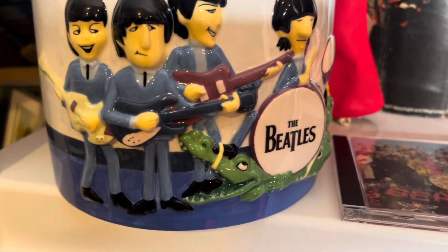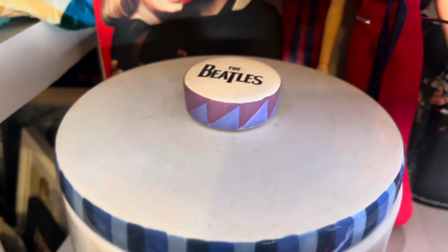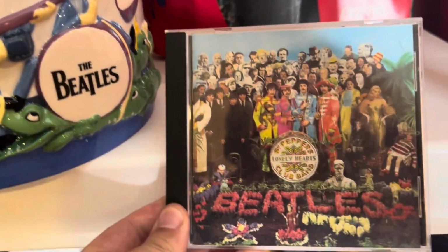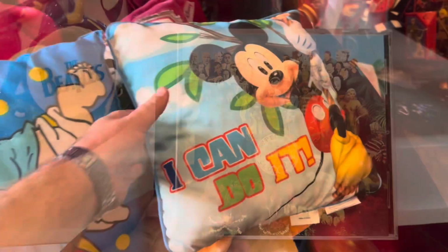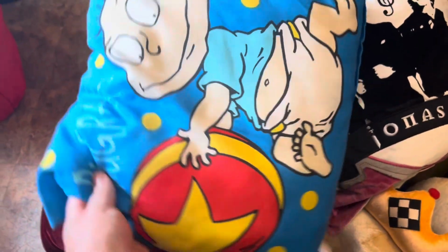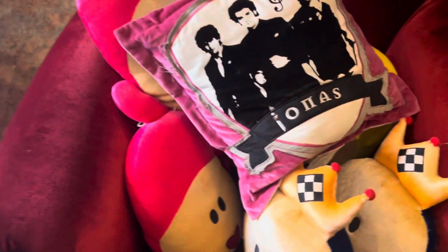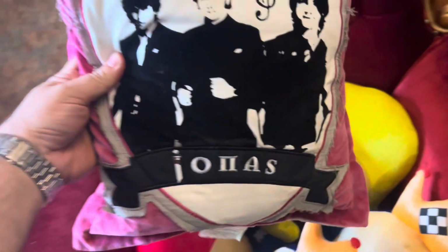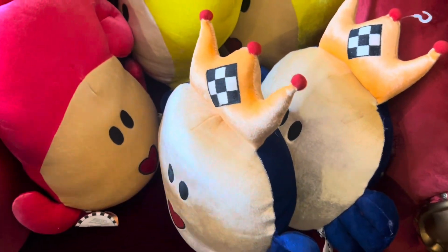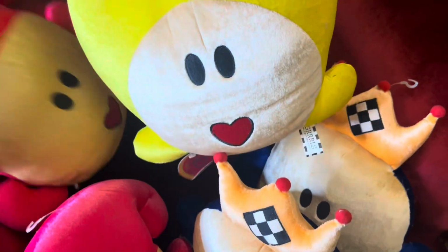We have our pretty cool Beatles cookie jar. It's becoming really rare and harder to find. It's worth about $95. And then we have a Beatles CD. It's worth about $5. Then we have some pillows. We have a Mickey Mouse pillow, probably worth about $5. A vintage Rugrats pillow worth $15. And this rare Jonas Brothers pillow worth about $15. Then I have these cute little kings and queen pillows. I'm probably going to put with our big Storybrooke castle just as display pieces.